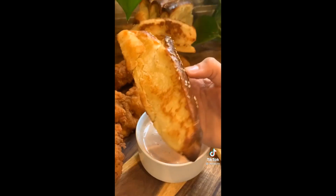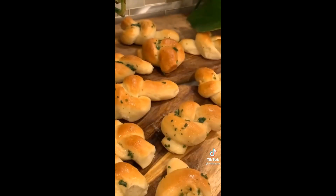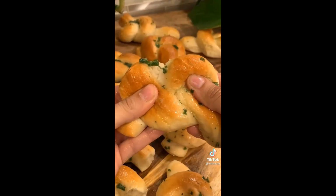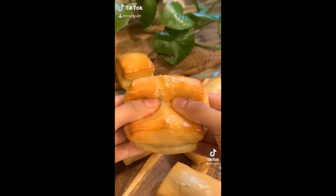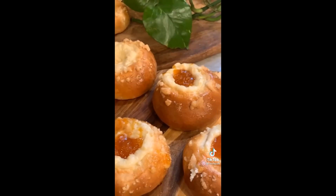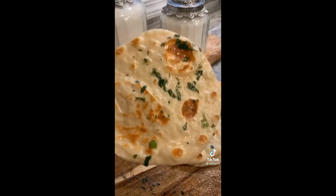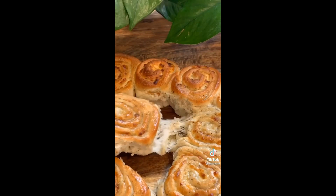I made homemade Raising Cane's Texas toast, the perfect garlic knots. All of you guys went crazy over this recipe. I made the Texas Roadhouse rolls, but 10 times better. And of course, we can't forget about Olive Garden's breadsticks, some cream cheese and jam danishes, garlic butter naan, as well as a savory pull-apart bread. And that's not even all the bread recipes that I posted on my page, but there's definitely a lot more coming.